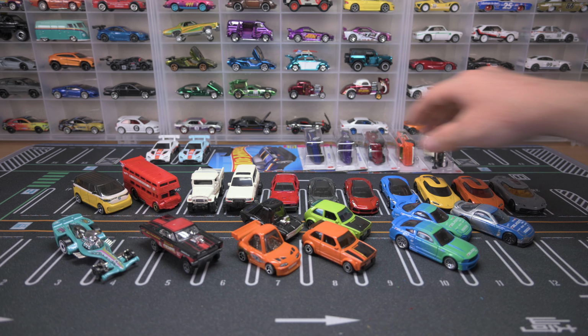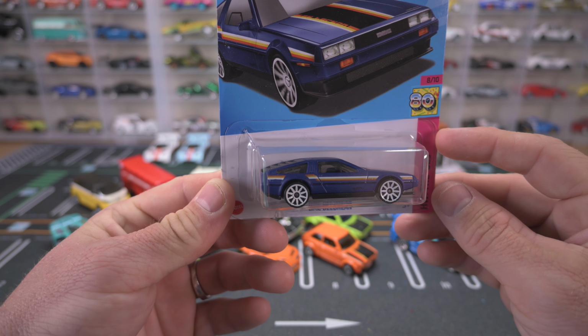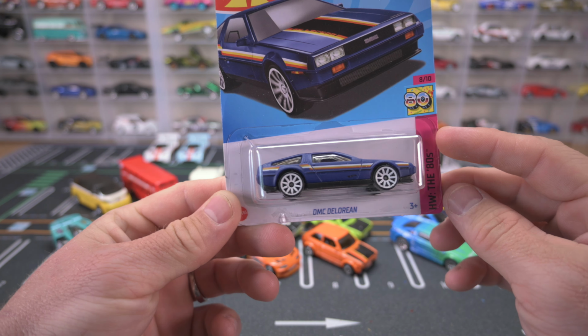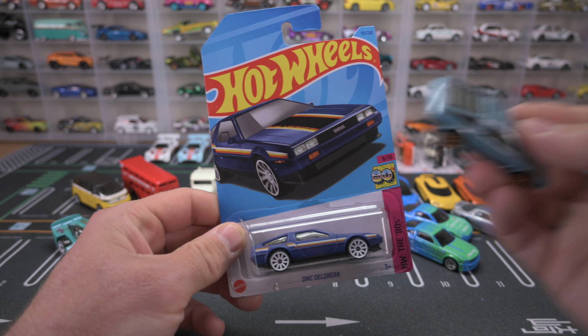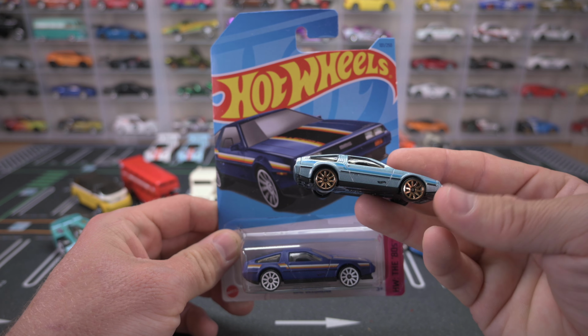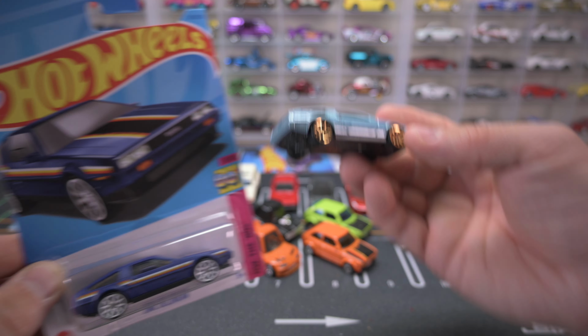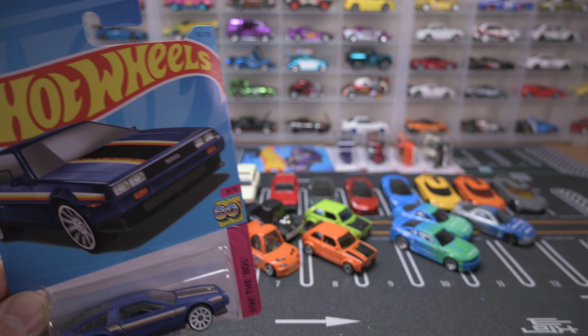Let's go ahead and move on to the DeLorean. Time to go back in time, right guys? 88 miles an hour, is that correct? All right, we've seen it this year in blue, lightly blue with those gold wheels, super cool, black base. We've seen the DeLorean many, many times in the past. Go ahead and park that one up right there.